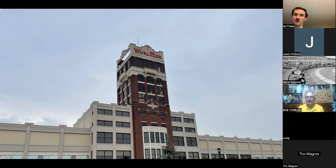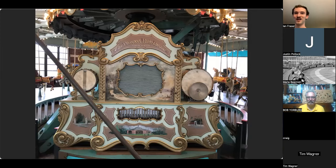And they started manufacturing instruments on the same property that his factory was on in North Tonawanda. And those included, of course, band organs, orchestrions, and all the instruments that we know and love from Wurlitzer. And if we go to the next slide, because I did this presentation in Coney Island, I had to feature a local Wurlitzer band organ at the Prospect Park Carousel in Brooklyn.